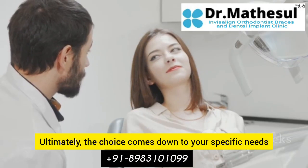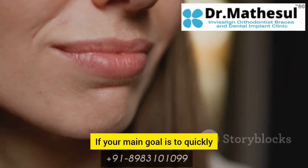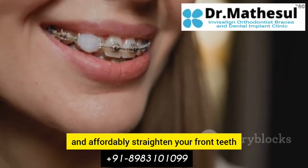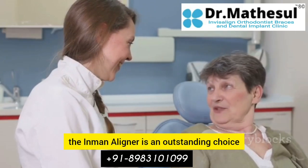Ultimately, the choice comes down to your specific needs, priorities, and budget. If your main goal is to quickly and affordably straighten your front teeth, and you don't have any major bite issues, the Inman Aligner is an outstanding choice.